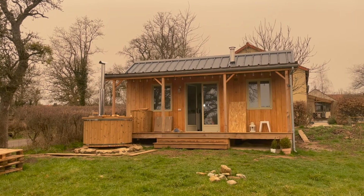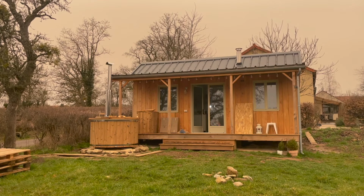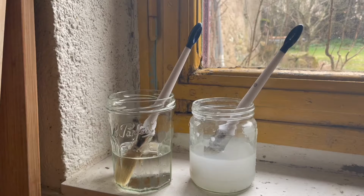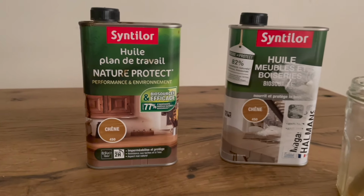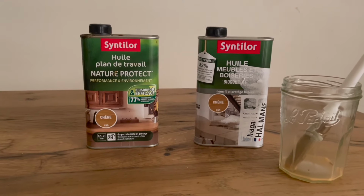Sky looks a little crazy here. That's because sand from the Sahara Desert came with last night's rain. Today, I am going to have to go back to another hardware store. It turns out I bought a product to stain the wood that is very difficult to find. So another drive on today's schedule, but I'm going to call them to make sure that they have the right product in stock.